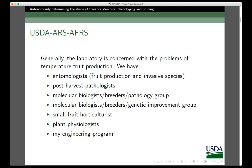So we have entomology, pathology. There are two molecular biology groups. One is pathology and stress, and the other one is genetic improvement. Then we have a small fruit horticulturist, some plant physiologists, and then my engineering program. And I have an engineering technician and a horticultural technician, but I'm the only research scientist in engineering at this location.